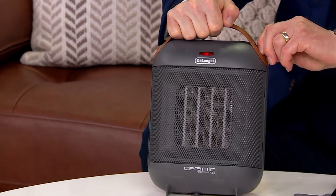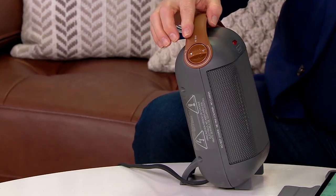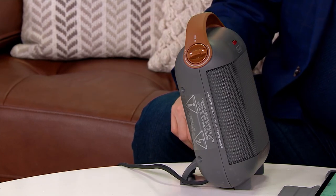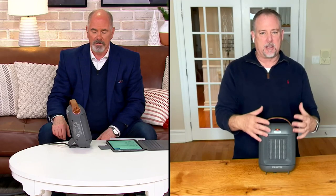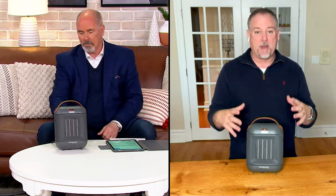So there's also a thermostat in here, a heat-setting thermostat, that if it gets too warm, maybe you accidentally knock a blanket on it or something of that nature, it's going to shut itself off. So DeLonghi is big on features, but very big on safety when it comes to personal heaters like this.